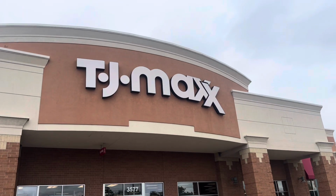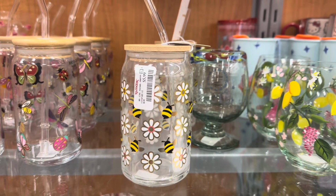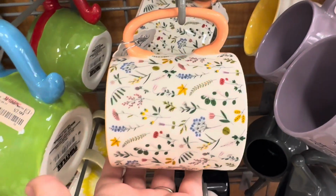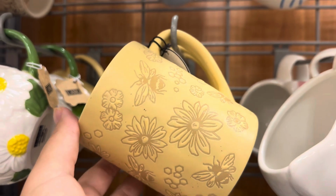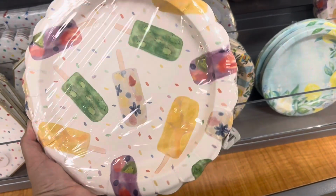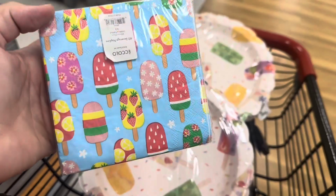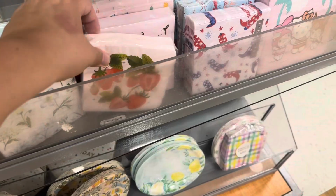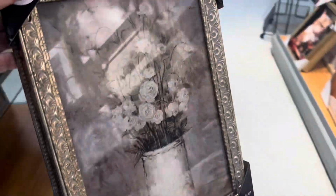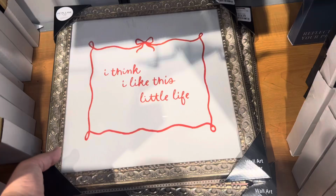Next stop is TJ Maxx. So let's see if we can find anything. I was definitely lured in and still got these popsicle theme plates because this would have been perfect for the original theme. And I'm still hoping that it's gonna be sunshine and good enough for a pool party. I'm also looking for stuff for my office and I thought I found the perfect one, but wait until you see the next one that I find.